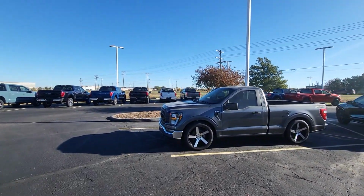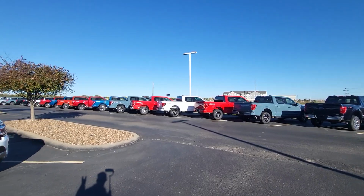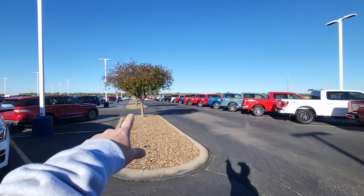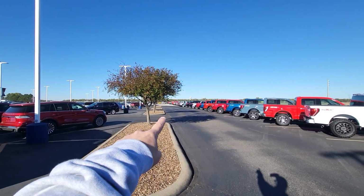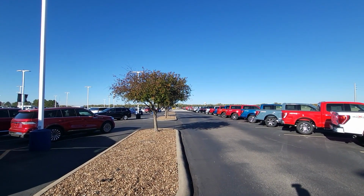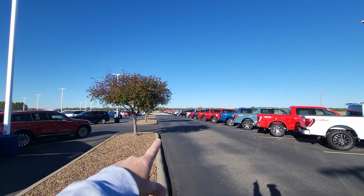There you go. Moving around here, F-150s. We have a lot. Just for those that are new and don't know, right there where you can see the pavement color change, that's a new lot. We added on to the dealership, and that's a full new lot. About where that starts is about where our Super Duties start.